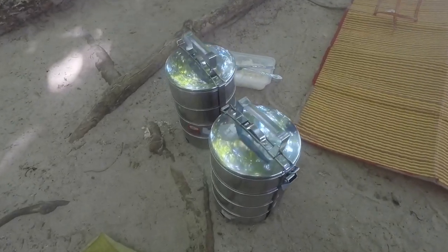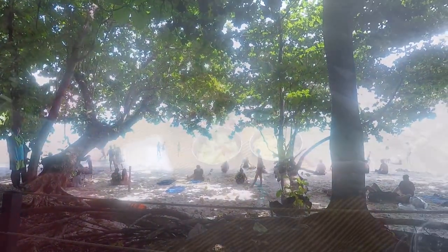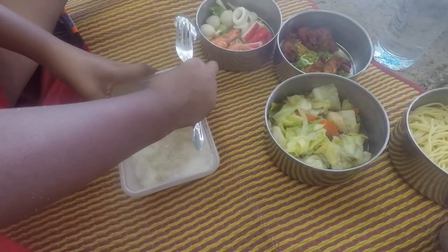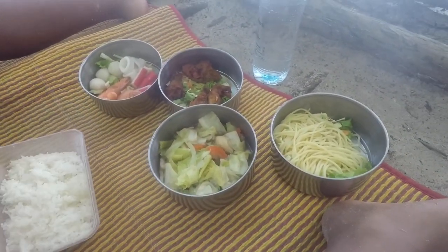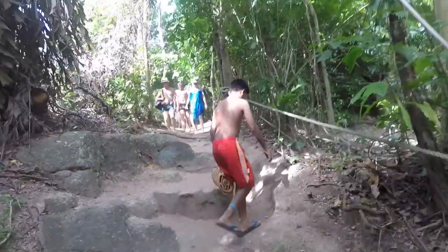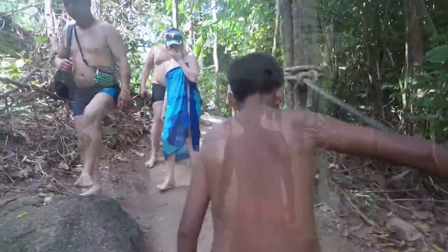They give us two pots of food here. Not sure what's in there yet. And they also provide us with a very nice view. This is incredible. Four different dishes here, plus a box of rice. Not bad. A short walk from here, there should be another beach. So let's go and have a look at that. I've got 1 hour. Bit of a tight program, but let's see if we can fit everything in.